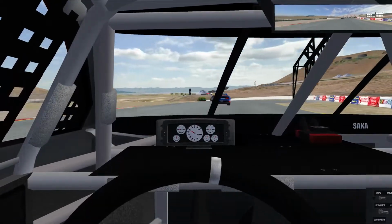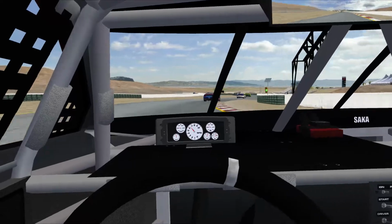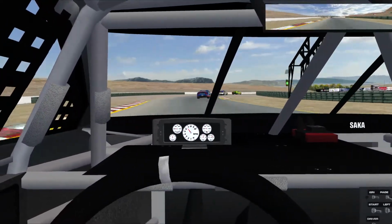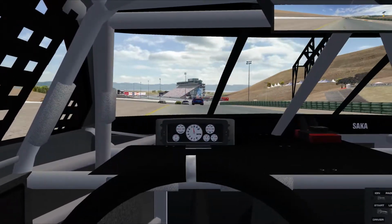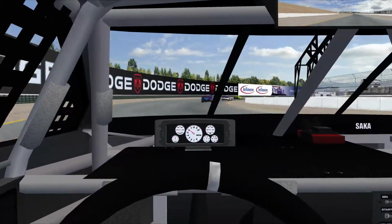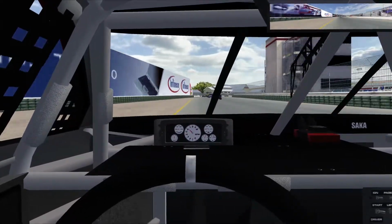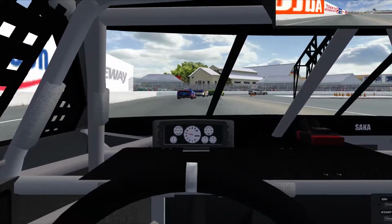If they run side by side through these S's, that will allow Ryan Blaney to catch up. And Brandon drops back behind Kyle Busch. It's one of those things where you don't want to give up the spot, but it's better for both of you if you do. Brandon might press the attack going into turn 11, just as we will on Joey Logano.